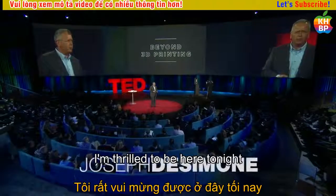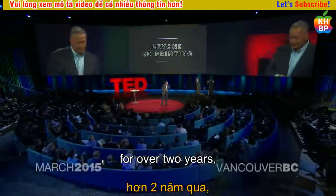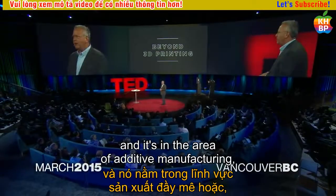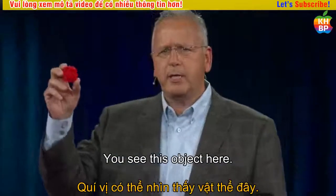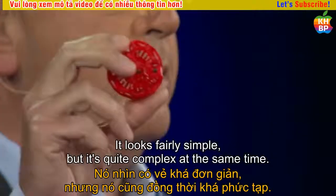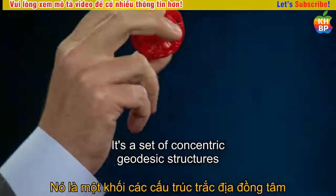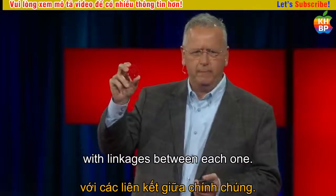I'm thrilled to be here tonight to share with you something we've been working on for over 2 years. And it's in the area of additive manufacturing, also known as 3D printing. You see this object here. It looks fairly simple, but it's quite complex at the same time. It's a set of concentric geodesic structures with linkages between each one.